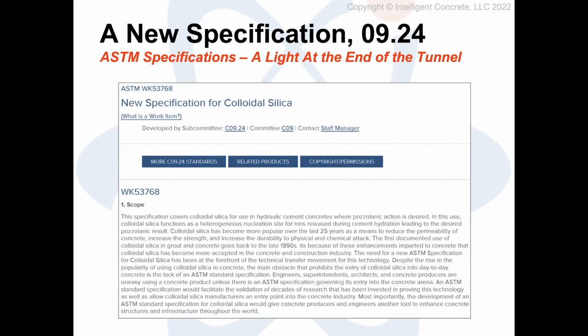And what we've done over the last 4 years is to create a colloidal silica for concrete specification that gives the end users, the purchasers, the ability to identify that the material that they bought, the material that they ordered from the colloidal silica provider, is the material that was shipped and delivered to them. Now, bear in mind, this is not a performance-based specification. This is a specification similar to a microsilica, where we're looking for uniformity of material and to verify that you actually have a colloidal silica here and not what I like to call a very expensive salt water.